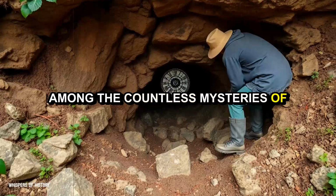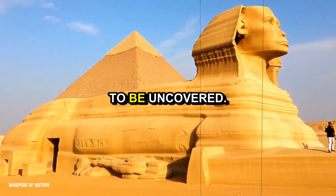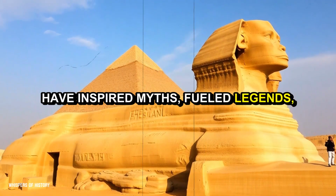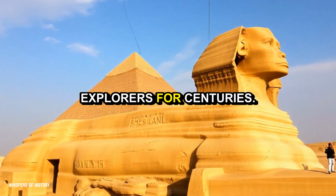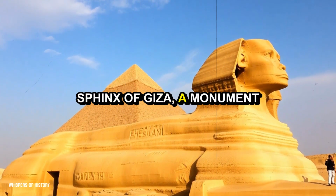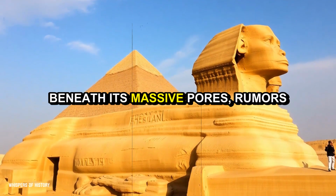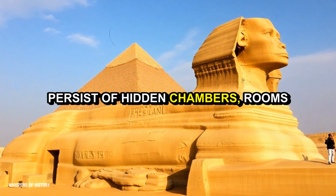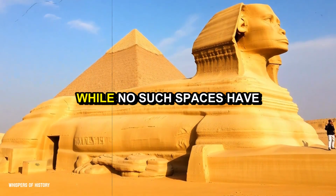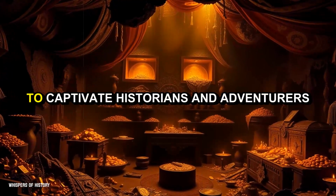Among the countless mysteries of the ancient world, some of the most tantalizing are the hidden spaces that have yet to be uncovered. These elusive chambers and passageways have inspired myths, fueled legends, and sparked the imaginations of explorers for centuries. Take, for instance, the Great Sphinx of Giza, a monument that has stood guard over the Egyptian desert for thousands of years. Beneath its massive paws, rumors persist of hidden chambers, rooms said to hold ancient secrets or even lost treasures. While no such spaces have been definitively found, the idea of what lies beneath continues to captivate historians and adventurers alike.